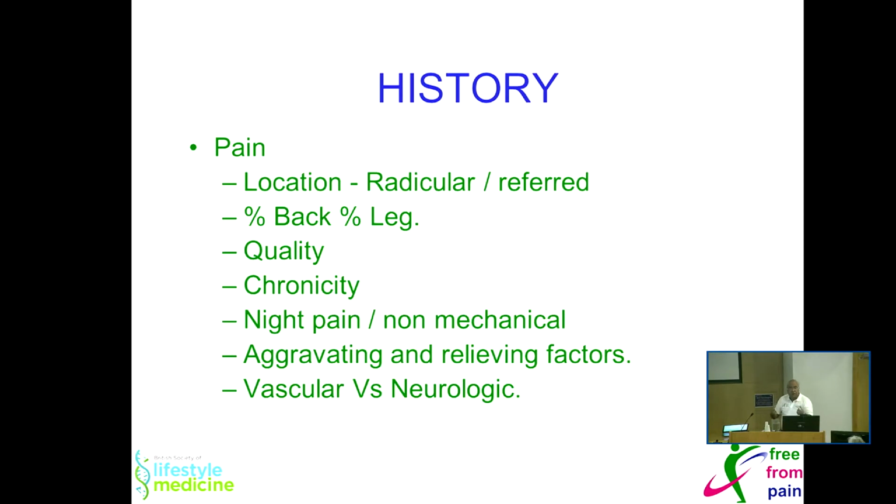Vascular claudication, smoking history, and the arteries are clogged. Whereas in neurological claudication, there is a spinal canal stenosis in the lumbar spine.